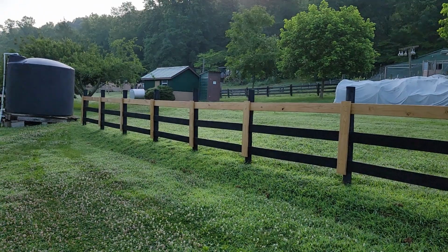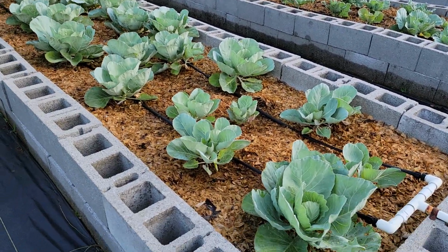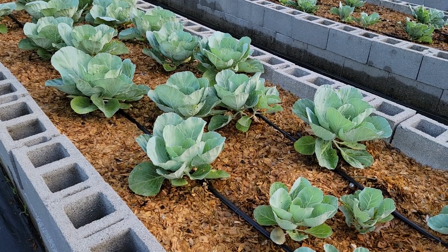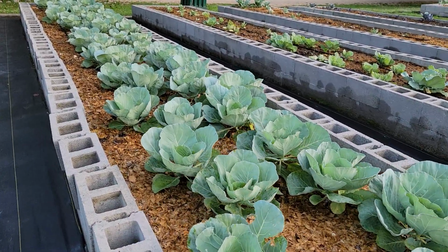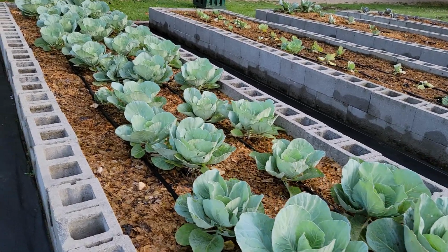Our garlic, we're just about ready to harvest it. And this is cabbage right here. I believe this one is Jersey Wakefield. It could be Jersey Wakefield. But this is our cabbage. And as you can tell, we love garlic. I'm sure you can see that.